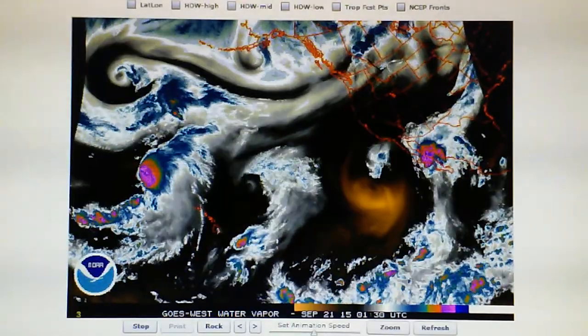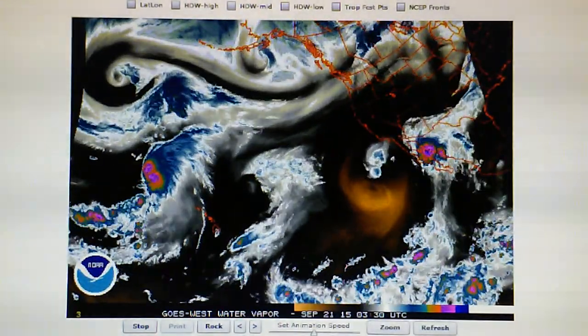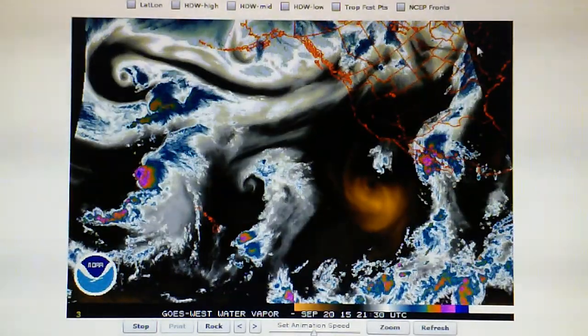So the weather guys on TV don't seem to know what's going to happen either. They are forecasting rain, but they don't sound too sure about it. We'll just have to wait and see. Okay, so that's it.